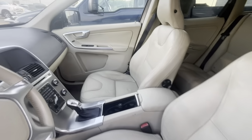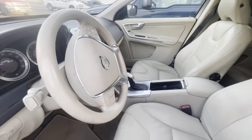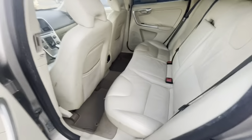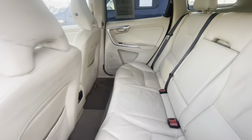Nice leather interior here, hands-free calling, cruise control. This car has a lot of life left to give. Nice space in the second row here.